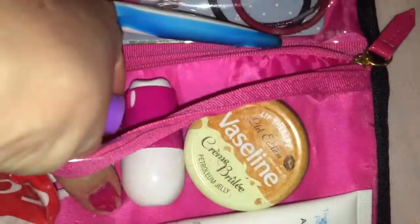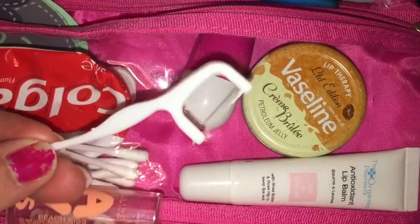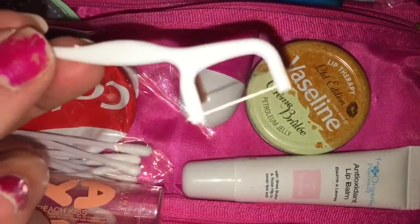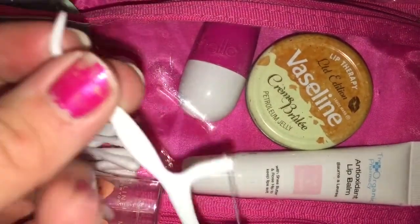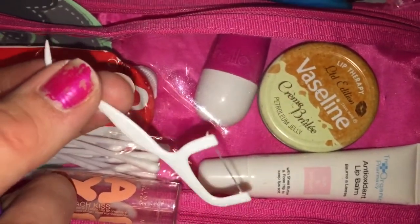The very last thing in this compartment is one of these little flossers on a stick, where you can pick on that side and floss on that side, toothpick on that side, floss on that side. And yeah, I find these really handy for travel.